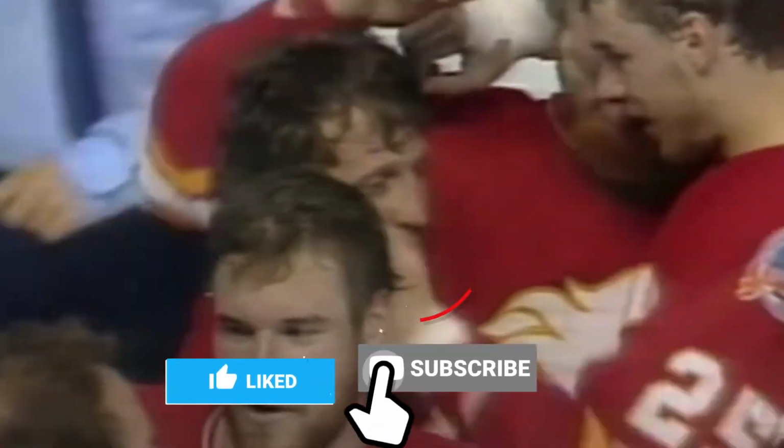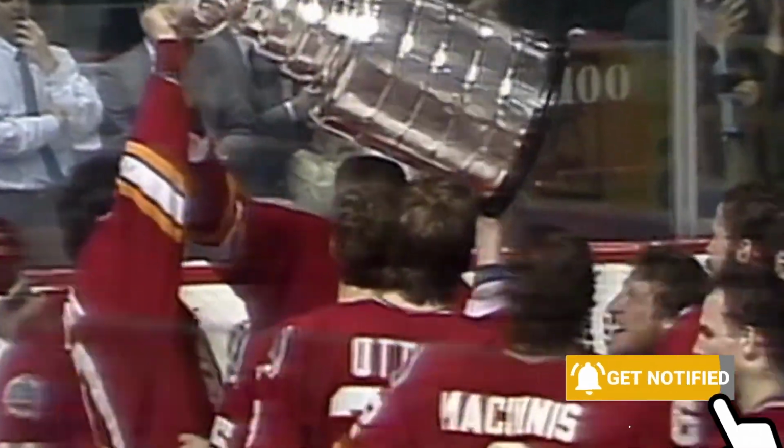All during that season, people questioned Mike Vernon and the Red Wings and said they were a team that just couldn't win the Stanley Cup. But Vernon was at the top of his game, and the Red Wings proved everyone wrong.